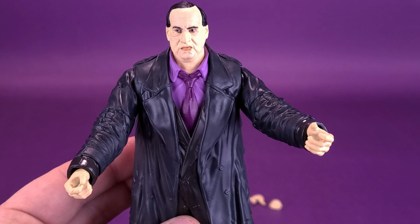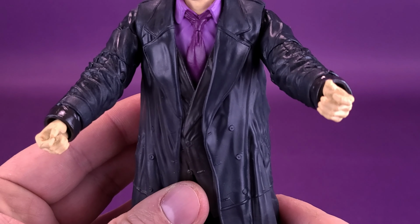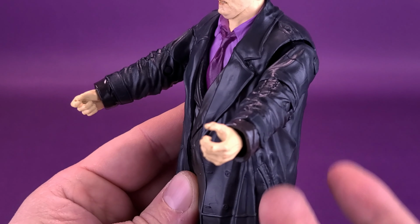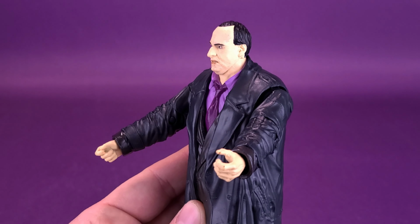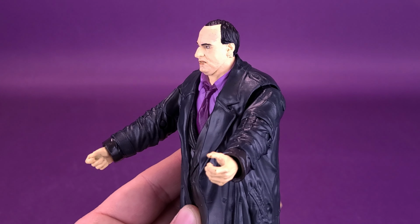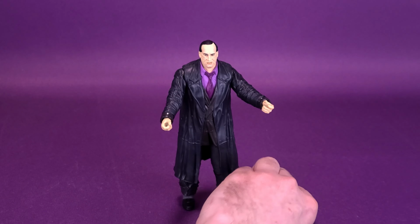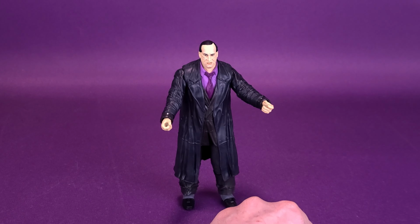Unlike the other figures we've had a look at, which usually just forfeit one hand for a closed fist and then the other one is a gripping hand, Penguin actually does get 2 gripping hands. The bittersweet irony in all of this is the fact that the figure doesn't come included with any accessories. Oh, he does come included with other things as well. But he comes with more hands.